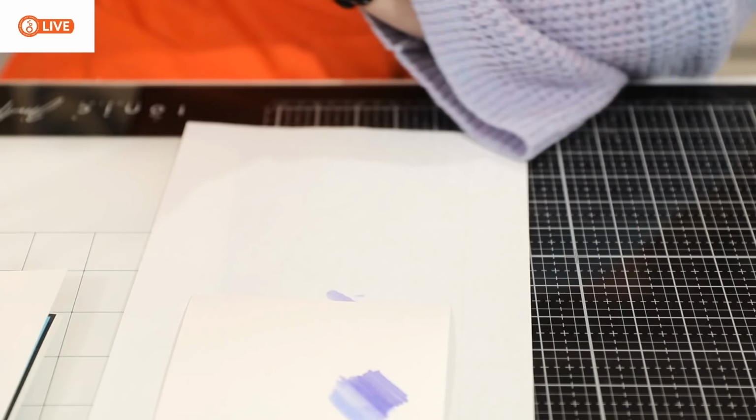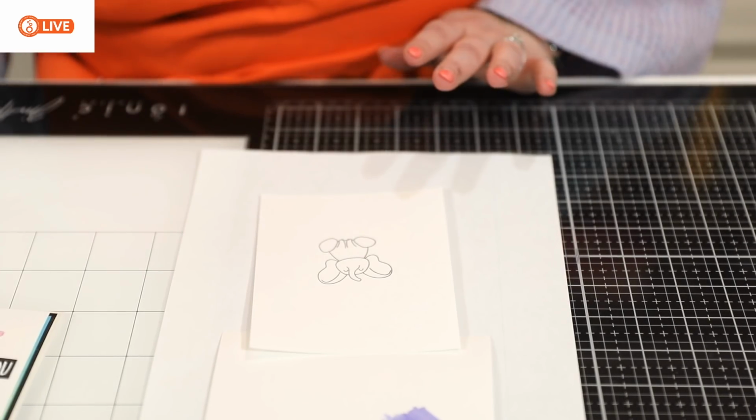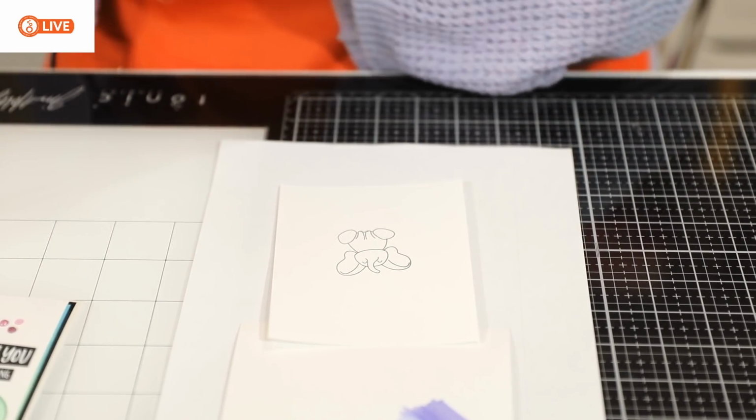So one thing I'm going to do is, normally I would allow my ink to just dry for a couple of minutes, but because we're live, I'm going to be impatient and I'm going to heat dry this with my heat gun.